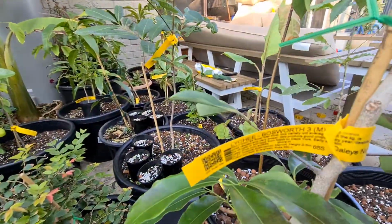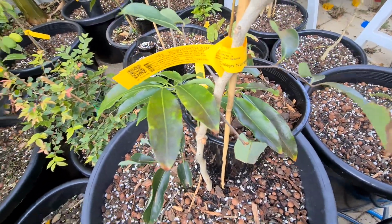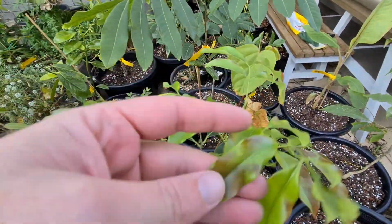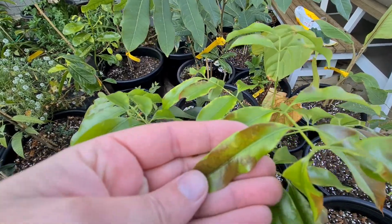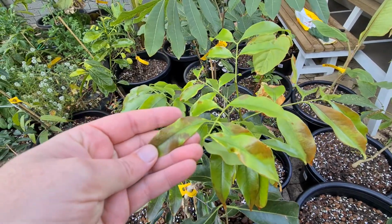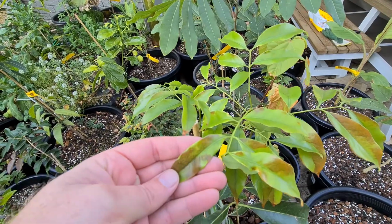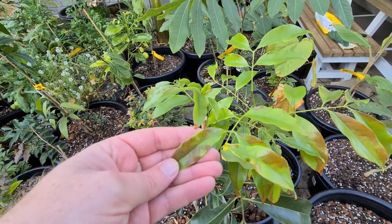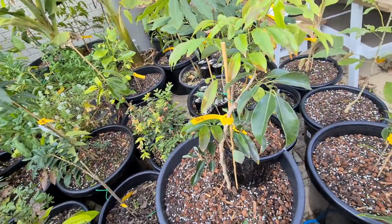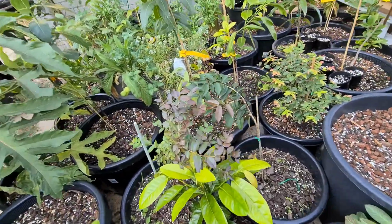This lychee here, not looking so crash hot. Some of these leaves are showing some signs of pain, not appreciating the cold weather at all. There's a few plants here like this, and I'm thinking of a way that I could add an extra degree of cold protection. It's only April, it's only going to get colder, and if this is having trouble now, it's going to really have trouble in a month and 2 months from now.